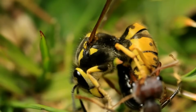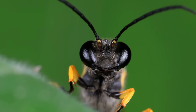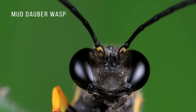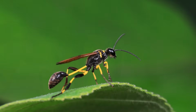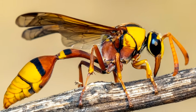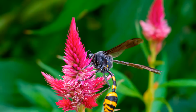Wasps are dangerous beetles, but among them, there is one kind that is distinguished by its peaceful nature and lifestyle. This is the mud dauber wasp. It also has a black and yellow coloring, but it looks more elegant. A swarm of regular wasps is controlled by the queen, but mud daubers are solitary creatures. They build a small nest of mud in which they live with their children. A mud dauber will bite only if it's in danger.